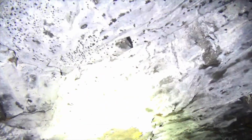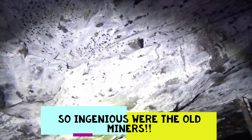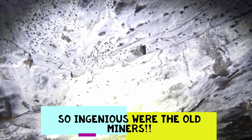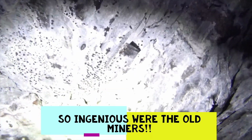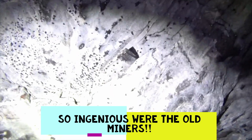So there's a piece of wood literally wedged into that crack. And if that stayed tight, they knew that it wasn't moving. They just gently hammered it in there. They didn't really agitate it too hard. But the thinking was, if they would touch it and if it was loose, they would know that that rock was coming down. So as long as it stayed tight and snug, they knew that rock wasn't moving. And wouldn't you know, it's still snug.